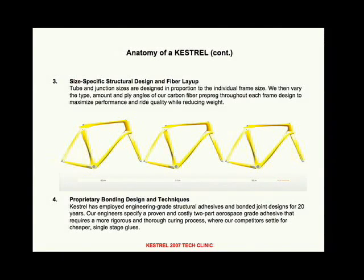But by sizing that tube, it might look the same. The general shape and design might be the same. It's just a little bit smaller or a little bit bigger for each frame size. And that means the 100-pound rider on the smallest frame has the same kind of ride quality and feel and response as the 250-pound rider on the largest frame. And that's the goal there.